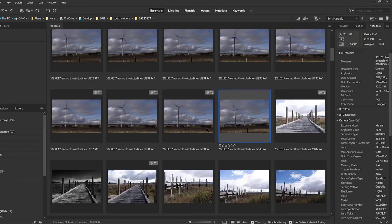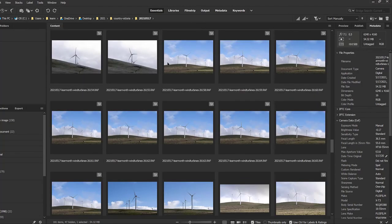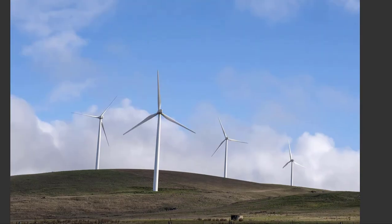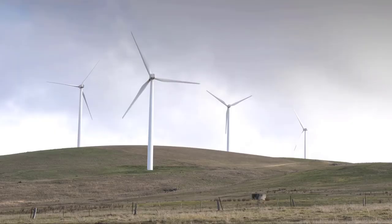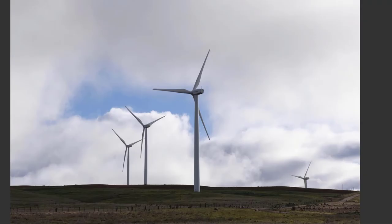Then we go back to looking at these ones. And these ones were similar. Well, not similar, but you'll be able to tell as I move through them. You can see how much I've moved. You just can't help it. The camera will move when you're standing still just holding it.